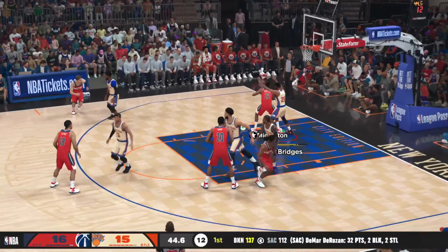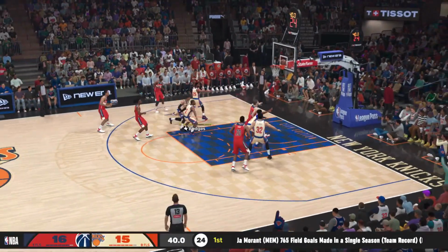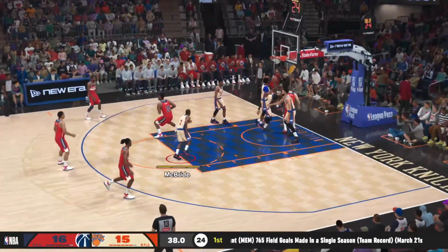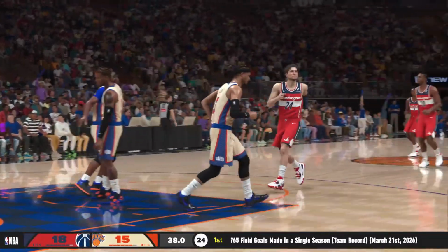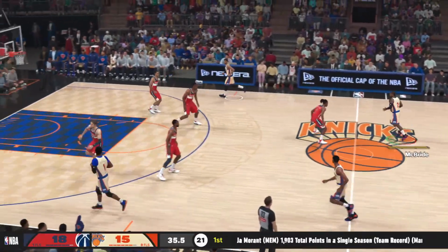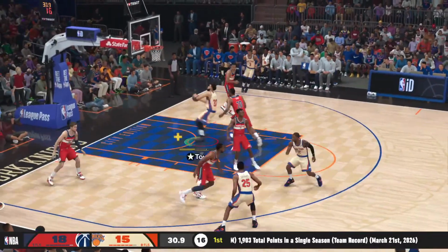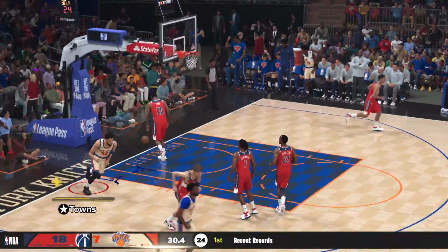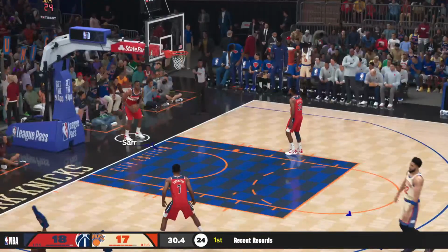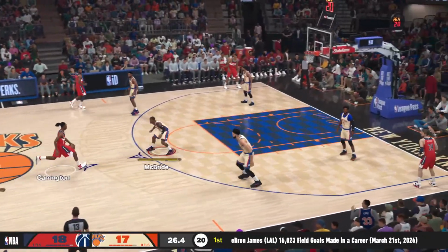Pass to Middleton. Shoots over Bridges. Here's Kispert. That's his second shot and his second basket. He's 2 for 2. And that's just about Kispert outworking everybody to get that offensive glass. That's nicely done. Down low. And the dunk by Towns. Straight rim rocker. It looked like it, Greg, for a second, like he might rip the cylinder loose.